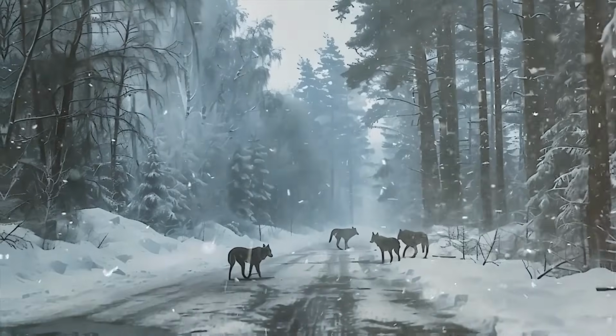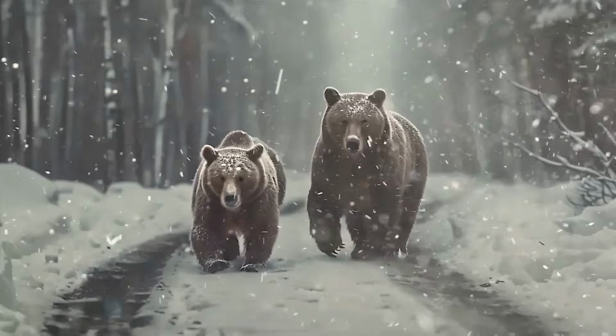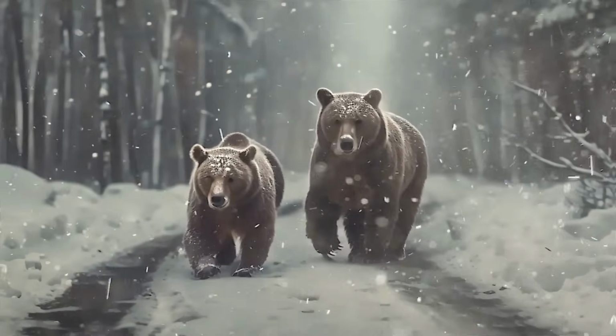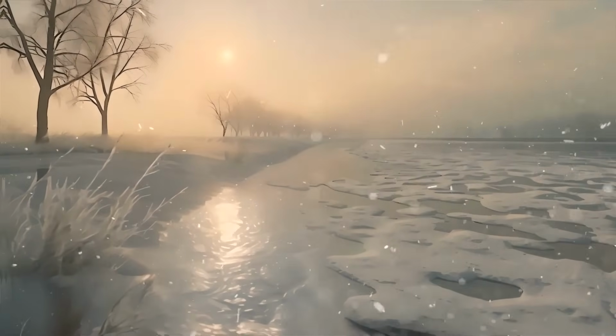But if he followed the first path, he'd have to deal with hungry wolves. The second road went through the area inhabited by bears, and if he took the third path, he'd have to cross a river covered with thin ice.